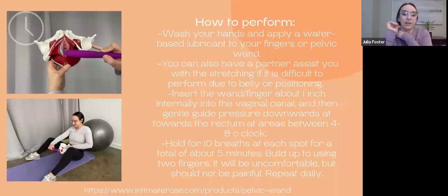Now with the perineal stretching, make sure to wash your hands beforehand and apply a clean ingredient, water-based lubrication. Our favorites are Good Clean Love and Slippery Stuff. They're both glycerin-free and paraben-free. I can drop that in the chat later, or Marla, if you want to write that out really quick in case anyone wants that for reference, that would be awesome. So use a water-based lubricant and apply it to your fingers or the wand here.